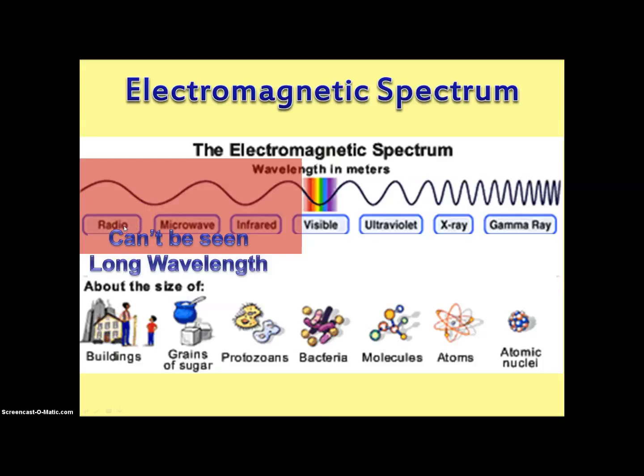Radio waves are used for a lot of things: walkie-talkies, your radio in your car. So they're very common, radio waves. And the thing about radio waves is you can't see them. This is light. Most of the light spectrum you cannot see.